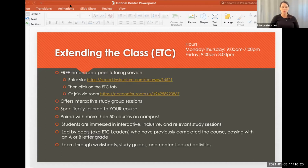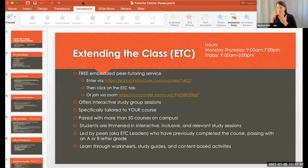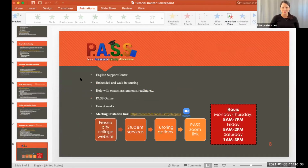So those are the programs that I'm going to go over. We have one more program that Crystal from PASS is going to take over from here. She's going to share all the great things about PASS, and I created a little slide for her as well. So Crystal, welcome to RAM Ready, and we can't wait to hear about all that PASS has to offer.